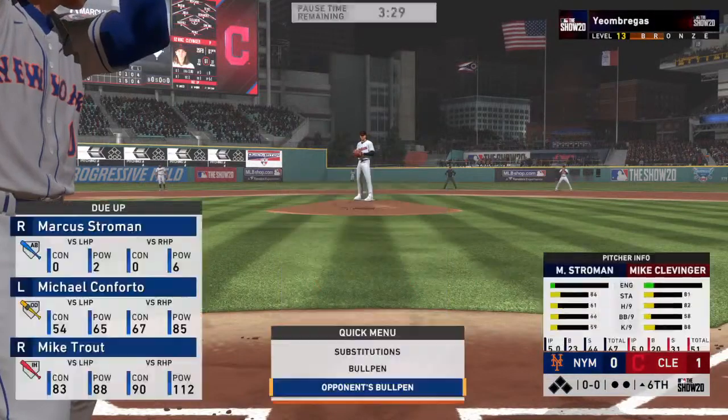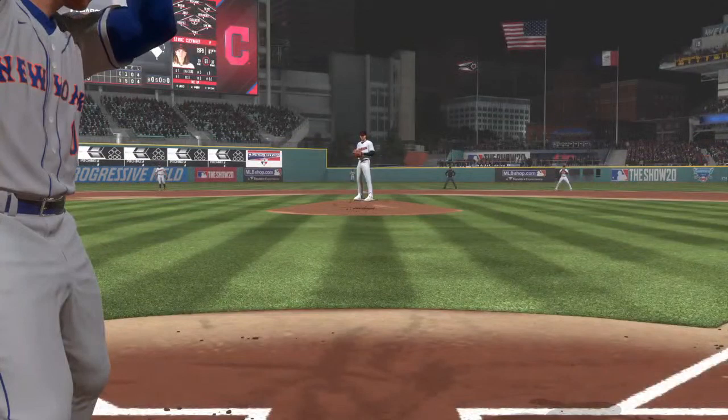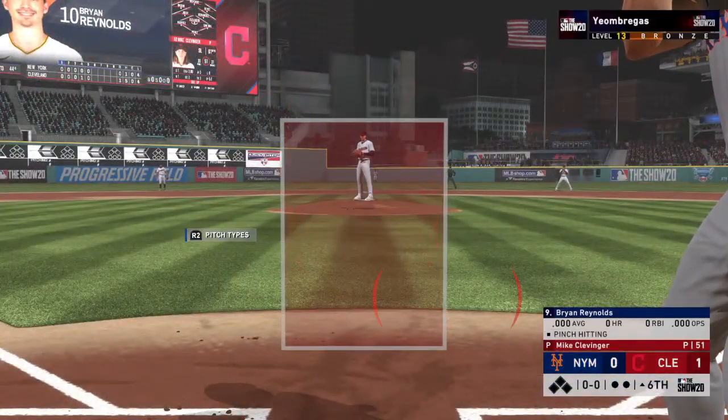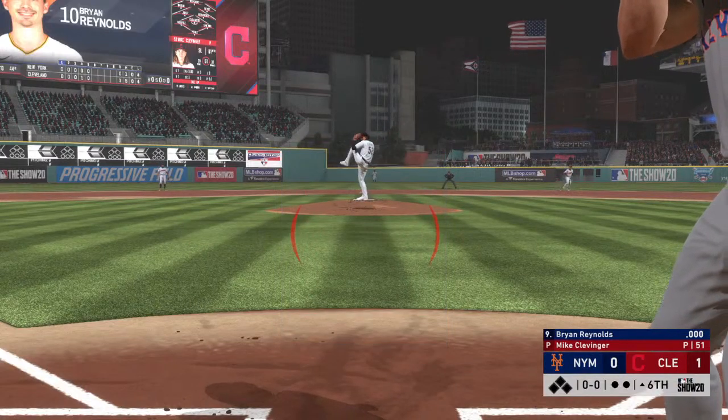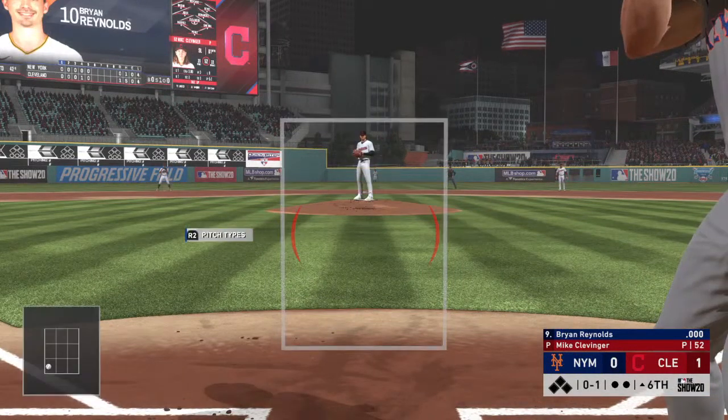Digging in to try it again, Marcus Stroman. He'll be the first to the plate for the Mets in their half of the 6th. Brian Reynolds will grab a bat and lead things off here in the top of the 6th. Brian Reynolds. Starts him out with the slider for a strike.